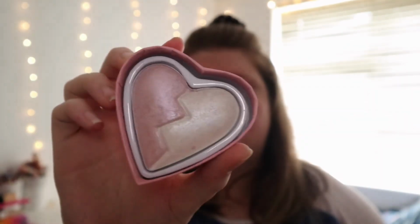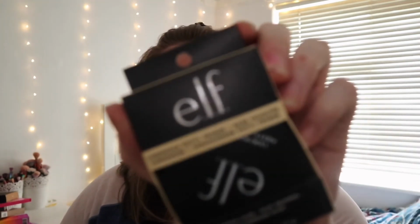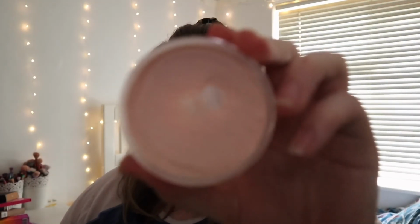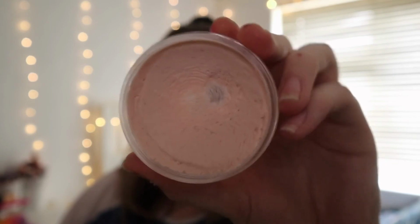Oh, so pretty. First thing I got was the e.l.f. Luminous Putty Primer. So I have the original putty primer, which I love. I'll show you guys. I've literally just hit pan on it. Can you see that? So I saw Make Me Up Miss Her. Again, I'll leave her channel linked.